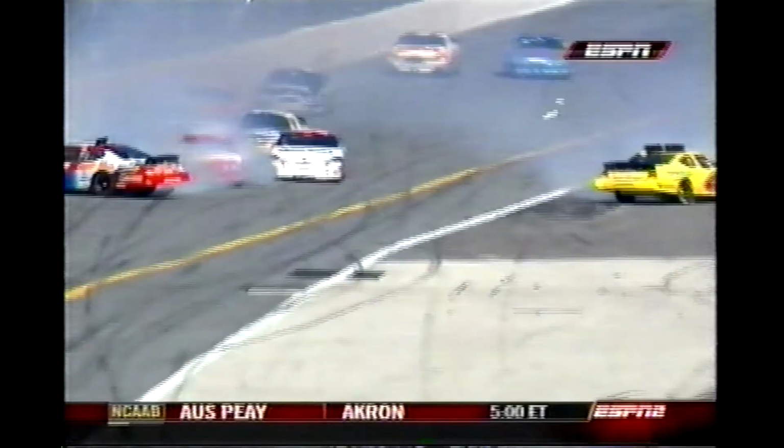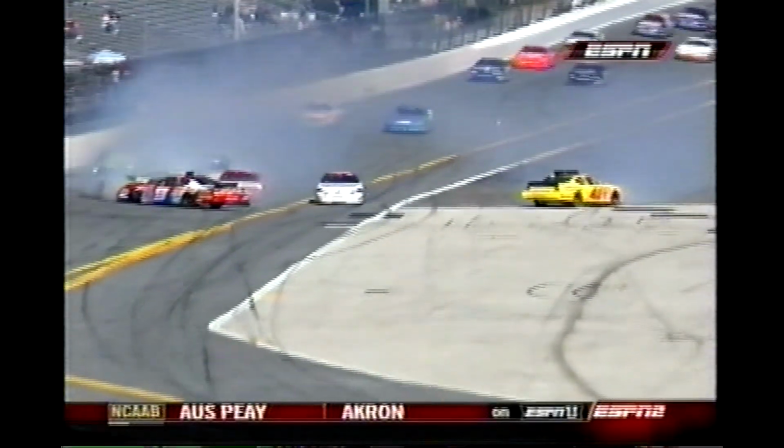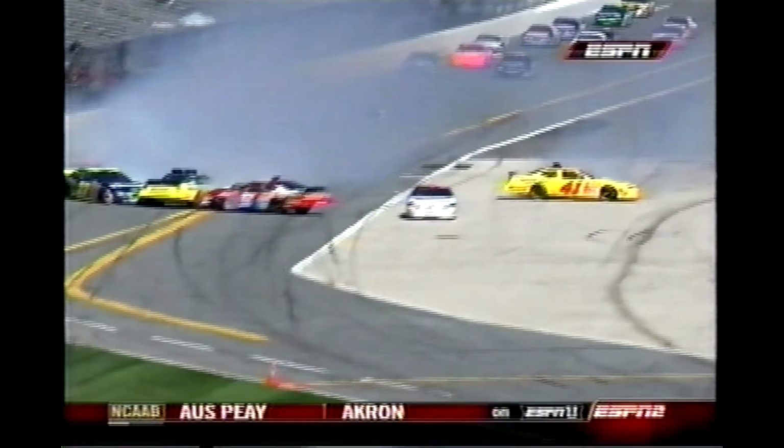Well, when you come off the corner, Jerry, you can't let that car run out up towards the racetrack. You're kind of compacted down to the middle. It causes your car, if you do have a loose car, just to get looser. And so that's the biggest problem that happened here.